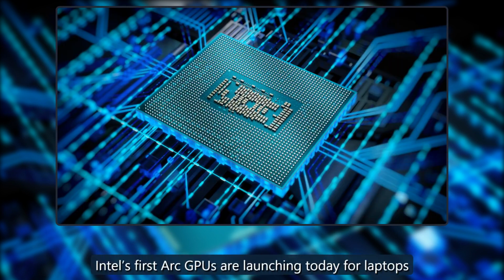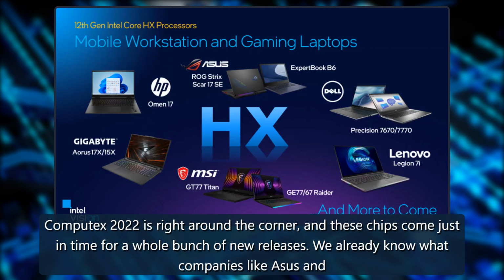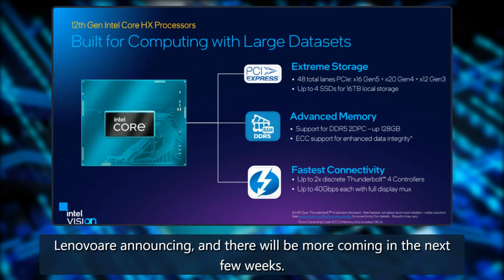Related, Intel's first Arc GPUs are launching today for laptops. Computex 2022 is right around the corner, and these chips come just in time for a whole bunch of new releases. We already know what companies like Asus and Lenovo are announcing, and there will be more coming in the next few weeks.